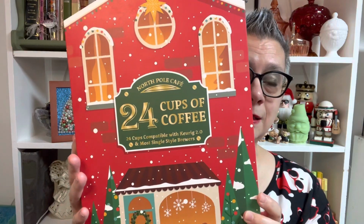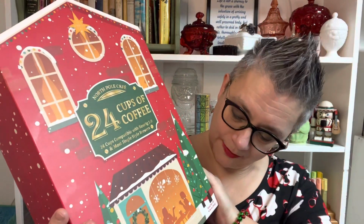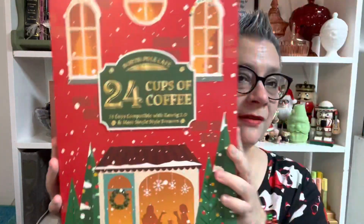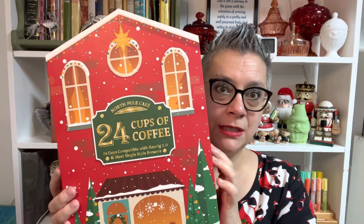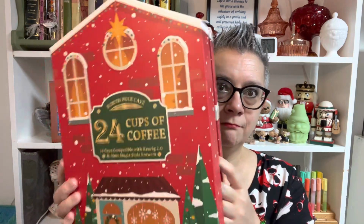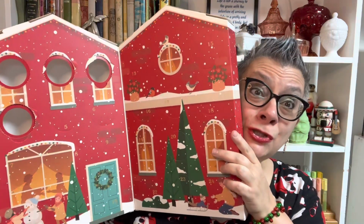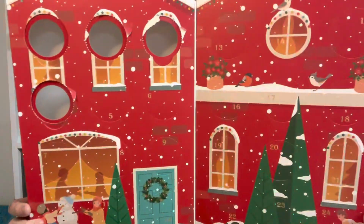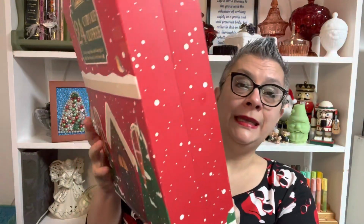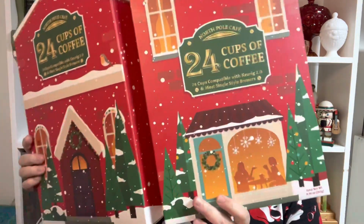So the first one came from Ross, and I think I showed it to you guys when it was unopened. It was $7.99 from Ross, and I really worried about how bad cheap coffee would taste. Here's what it looks like on the inside. It's super, super cute. I bought one for my daughter too, so I'll tell you what she said about it also. But it is so stinking cute. So it's a 10 out of 10 for cuteness factor, obviously.